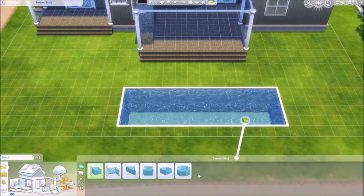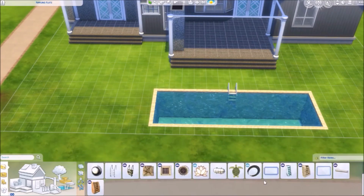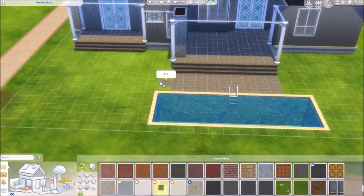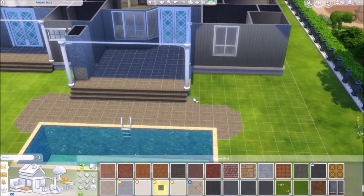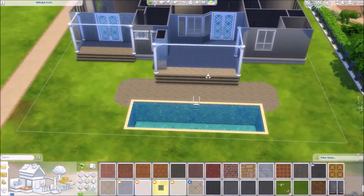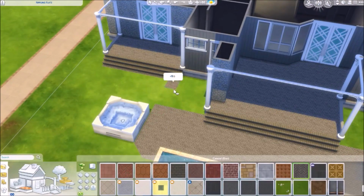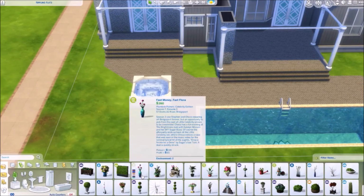But yeah, so I believe I'm finally starting on the exterior on the backyard, which I think you guys will really like because it's awesome. I love it. I spent a lot of time with it to make it look very luxurious and very fun, so that your Sims will feel like they're on a luxury retreat every time they go into their backyard.